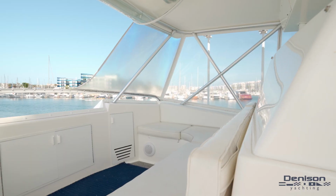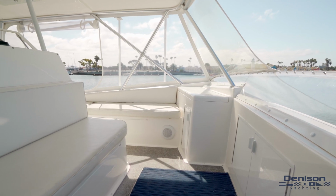The large flybridge with additional guest seating is the perfect place to command the vessel.